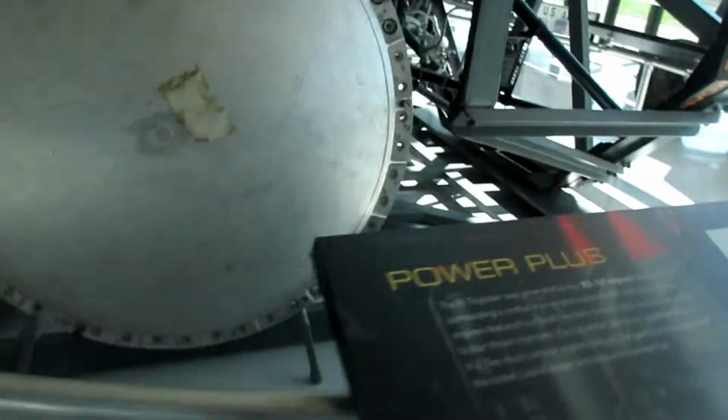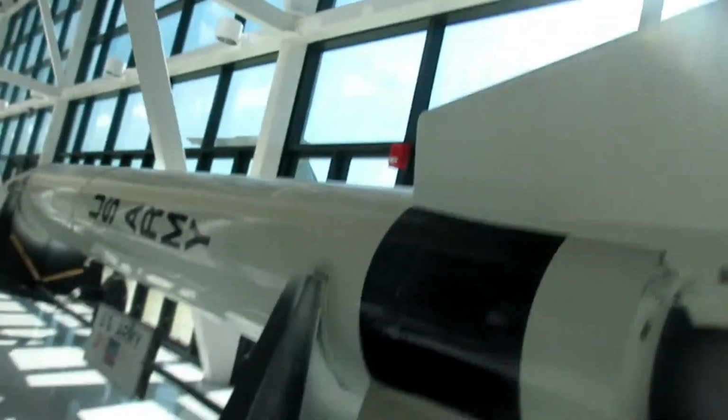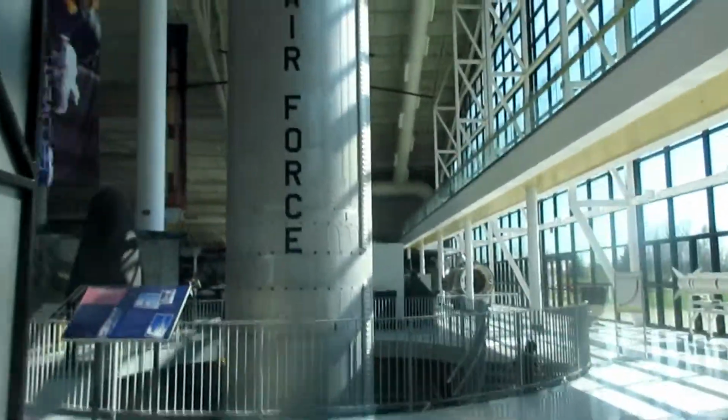What is this? Look how close we are to a rocket over here. There's another rocket over there. So this is the thing that I'm really interested in. There's a massive rocket right over here. It goes all the way to the top and all the way down.